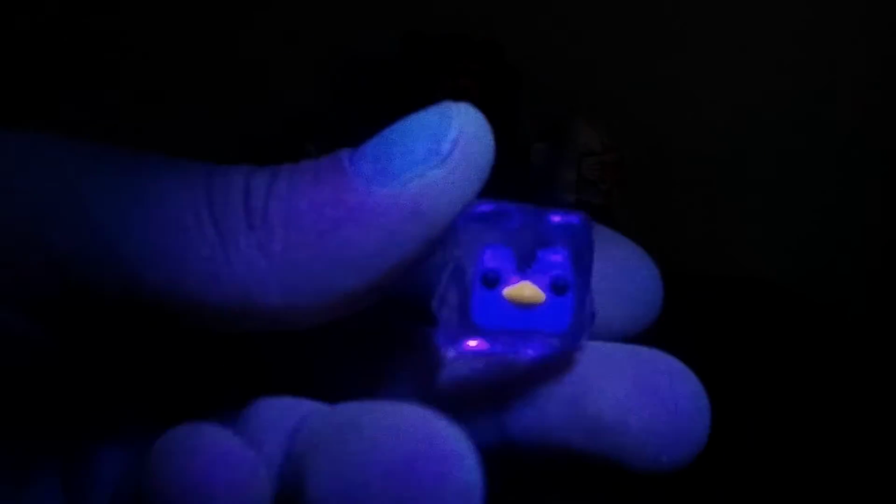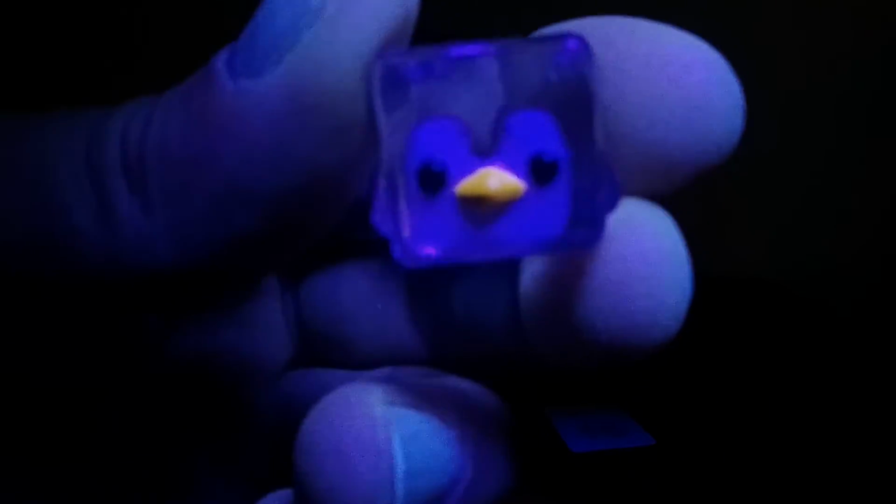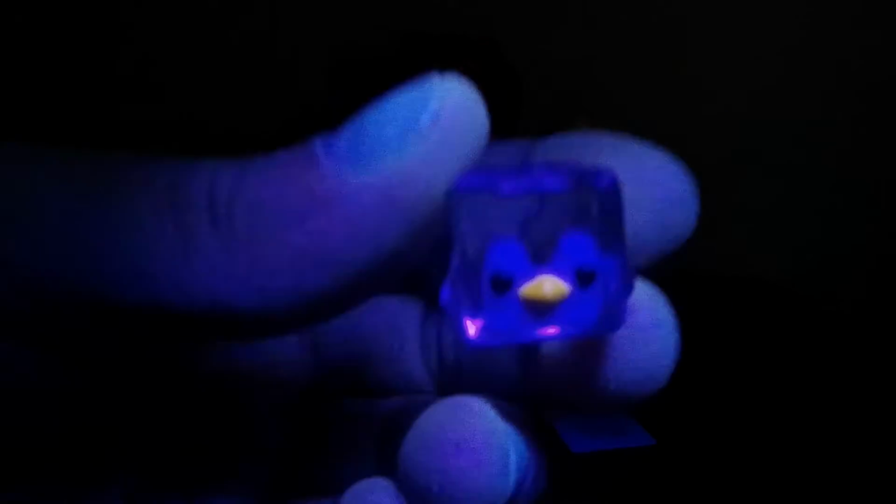These Animal Ice Cubes, you know, sometimes the nose glows. The nose glows. Oh yeah, you can see it through the other side sometimes. Yeah? No? Oh yeah, because it's painted there.